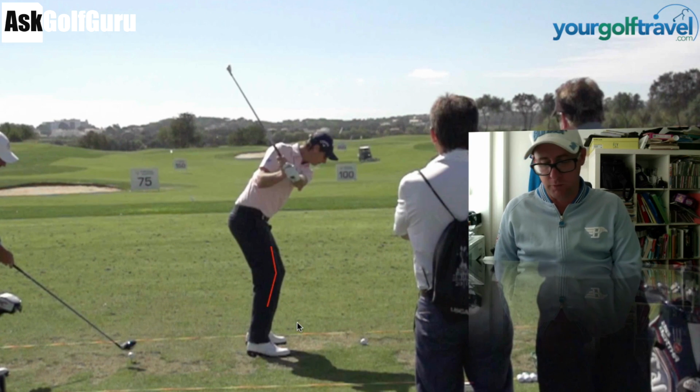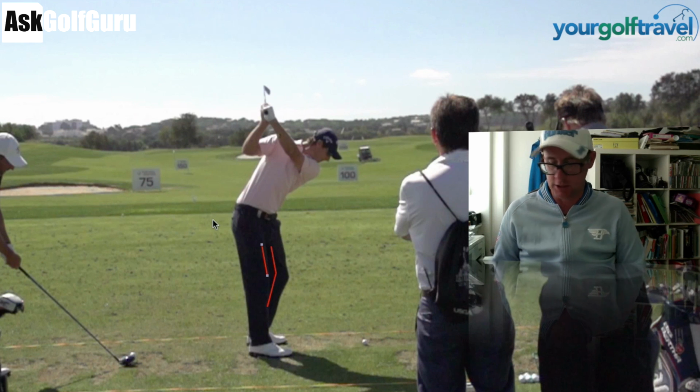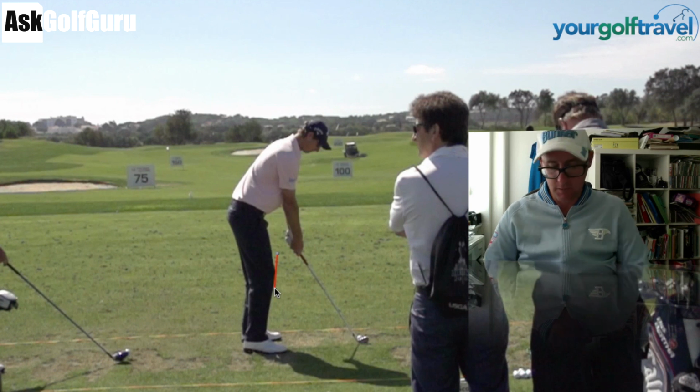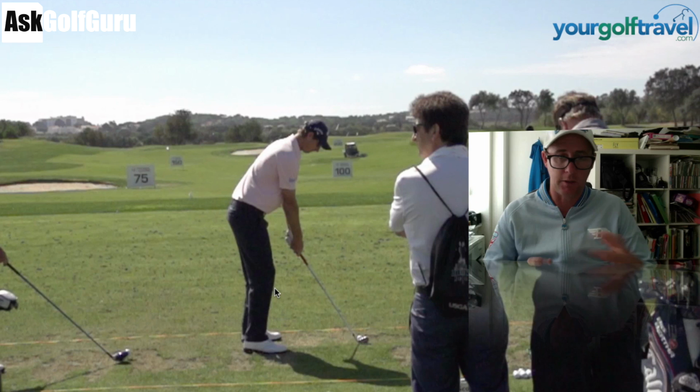If we go to the top of his backswing here, you can see Nicolas actually slightly straightens his right leg as he extends and turns his hip. So he is actually just slightly straightening up that right leg on the backswing. So from setup through to the top, it gradually starts to straighten, which I think is an interesting one because that's one lots of people always think you have to do.